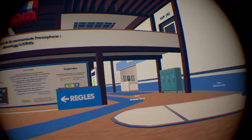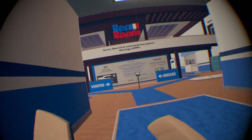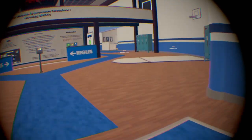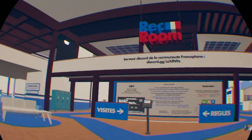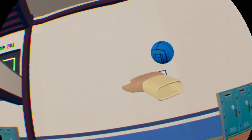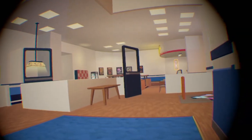And I do like the layout of how from here it's kind of like the original rec center. So you come in, to your right is the basketball court, which is how it was in the old one. And then the balcony, and the old one, the stairs would be over here. Bowling, okay.